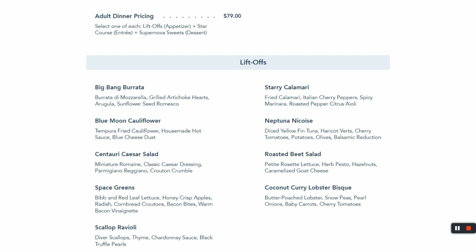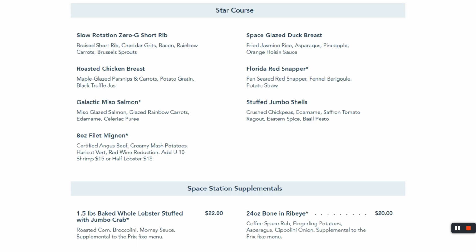Actually, this is a pretty cool place to do keto because you can eat steak. And you might not be able to enjoy all of the appetizers, but if you get the space greens or the salad, any salad with the dressing on the side, pick out croutons if it has it, you're putting yourself in a good situation. What are we avoiding? We're avoiding things like ravioli and coconut curry, lobster bisque. So anyway, here's what's here for your starters.